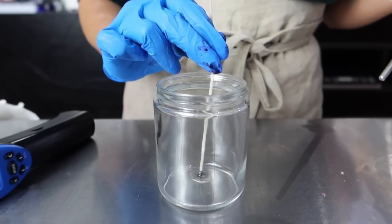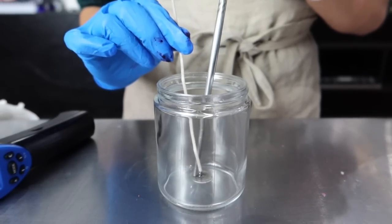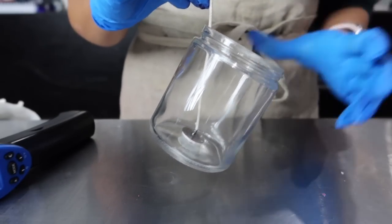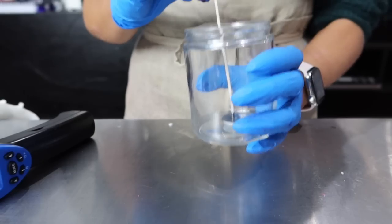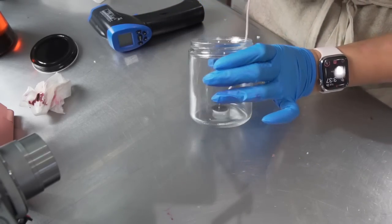Get that in the center. I use a skewer to push that down. I test how stuck it is, because I definitely want this to be pretty stuck to the jar. This passes the pull test, and it's ready for my wax to pour into the candle.